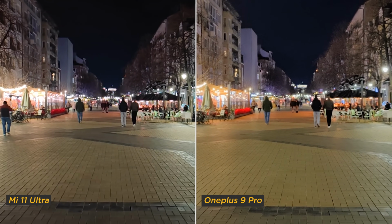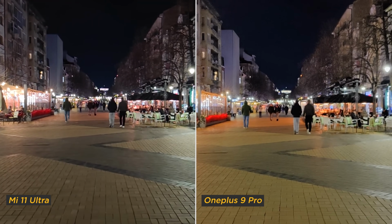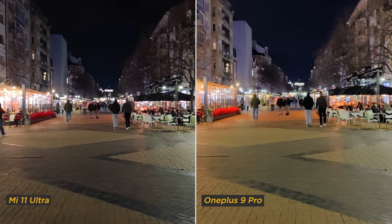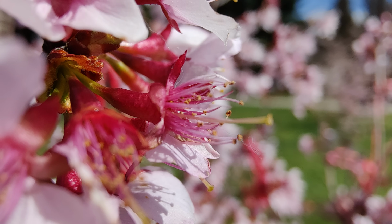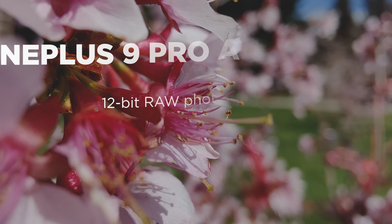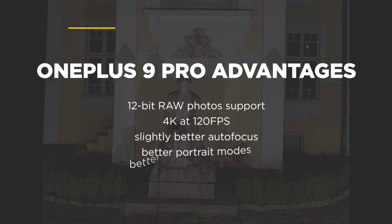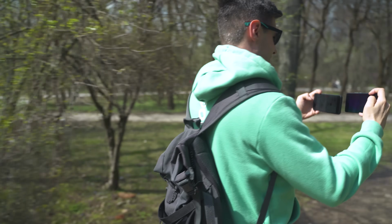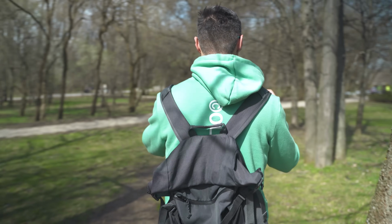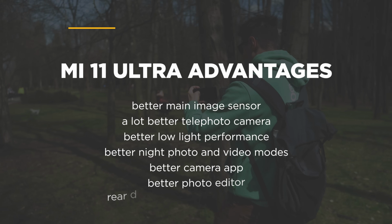Obviously, when it comes to pure image sensor performance, Mi 11 Ultra has slight edge over the 9 Pro. OnePlus has a lot more aggressive sharpening in order to overcome this disadvantage, and it sometimes works good, but sometimes just doesn't. They also have achieved extracting 120 frames per second out of 4K video, which makes them among the first to support it. However, the Miui camera app is, in my opinion, superior, offering a lot more features, including a pro video mode and also a lot better post-processing functions through the photo editor.